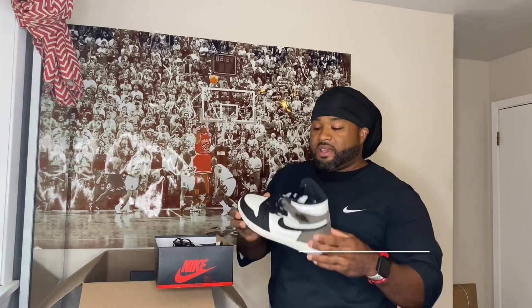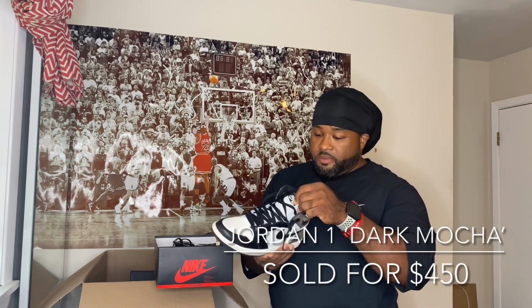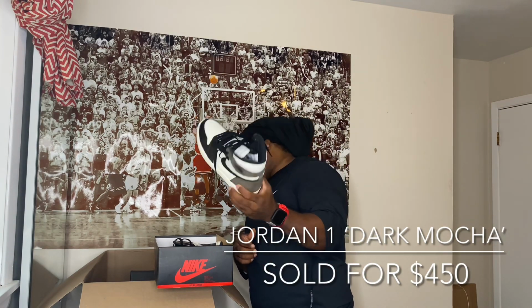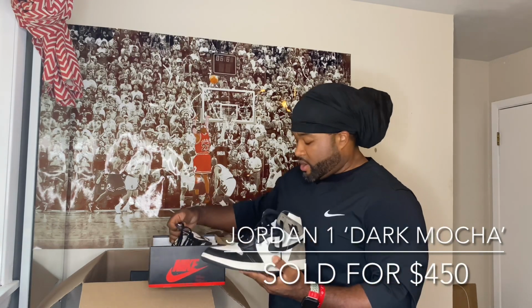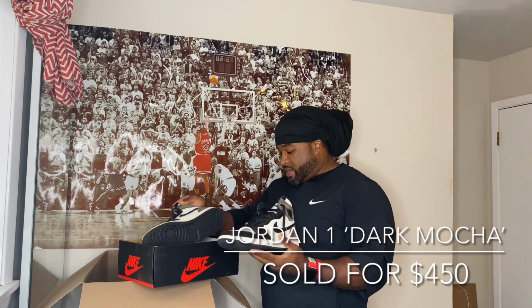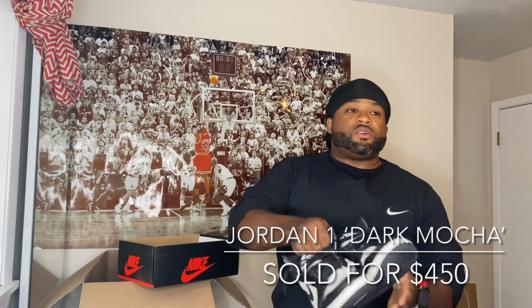Man, I'm in shock. I've never had these before. Been wanting them in my size. These are not my size. These are a 9.5. You already know what they are. The Dark Mocha ones. Fire. Not dead stock. Worn one time according to the box. Every star is still on the bottom.